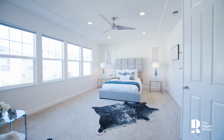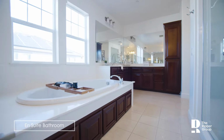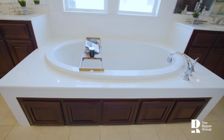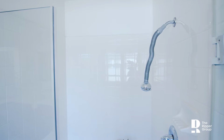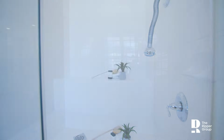You'll have a spa quality ensuite bathroom at your disposal with a wraparound vanity, deep tub, and separate full tiled walk-in shower with a frameless glass door and tiled bench.